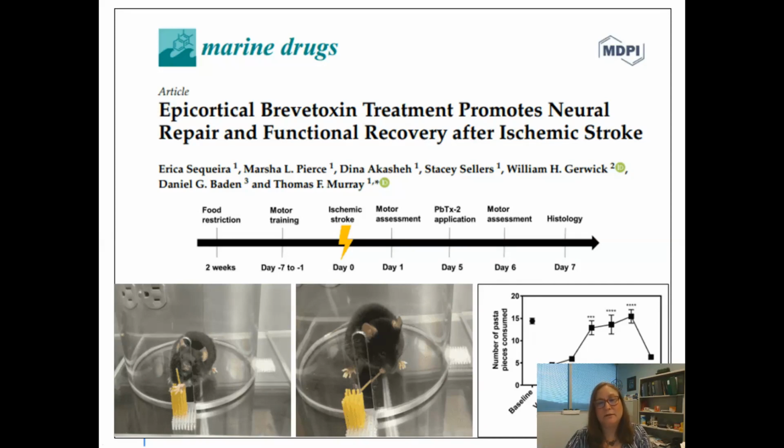doses. We also then looked at the histology, and we found enhanced neurite outgrowth and connectivity, suggesting that this could potentially be a novel therapeutic option for the treatment of post-stroke.